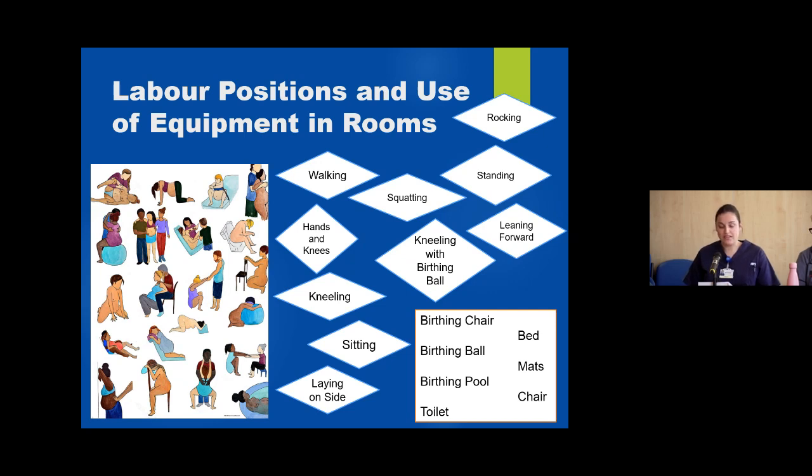Some people also wish to sit on the toilet, which is a very natural position to be in. However, we try and avoid having babies on the toilet at all costs. So the birthing chair imitates the toilet too, and it has some padding on, which is also good for your bum for some comfort. You may also wish to use the showers, as they're all ensuite rooms if you prefer, compared to the birthing pool, to refresh yourself or if you don't want to soak for a long time.